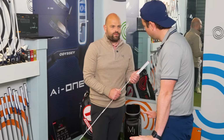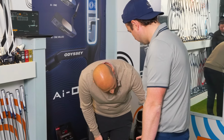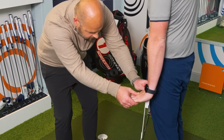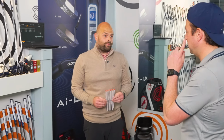We wouldn't always do a static fit for full fittings, because obviously the body's moving much more dynamically. Yeah, that makes sense. With putting we'll start with something that's a bit more regulated. So you're coming at an 89. Just keep us straight there. Imagine you're chatting to me in the pub, not doing a weird dance. 88, perfect. So you're 88, 89, which would put you in a 34.5, 35 inch putter from a base point.